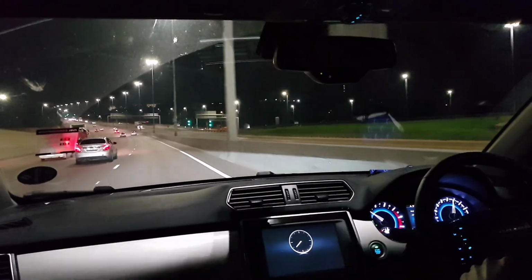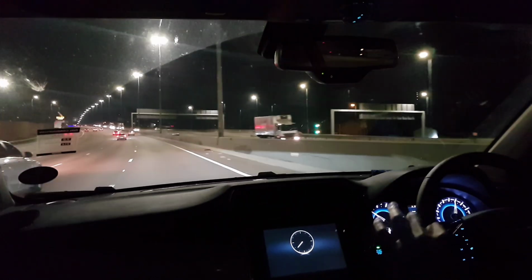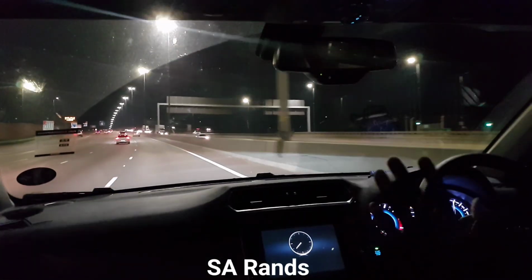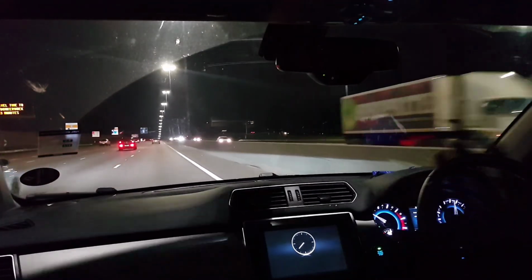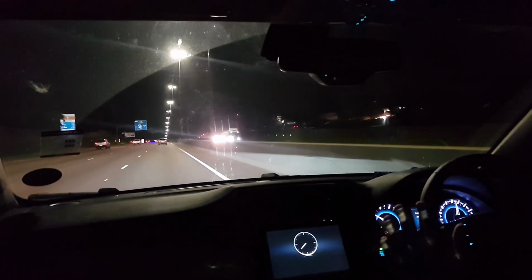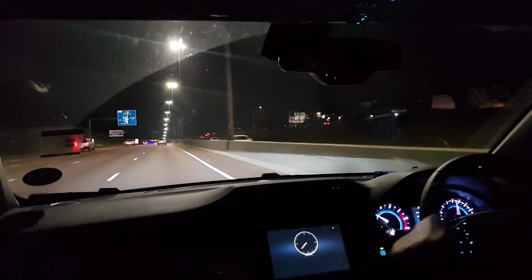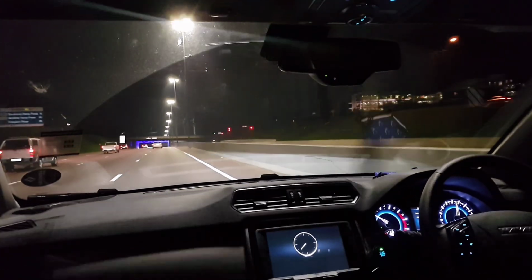At this price range, I don't know how many cars are going to give you this. This is a 350,000 car. So that's the thing that made me just rate it as high as possible. It's not perfect, but it's a 350,000 rand car. At this price range, I don't know what you're going to get.